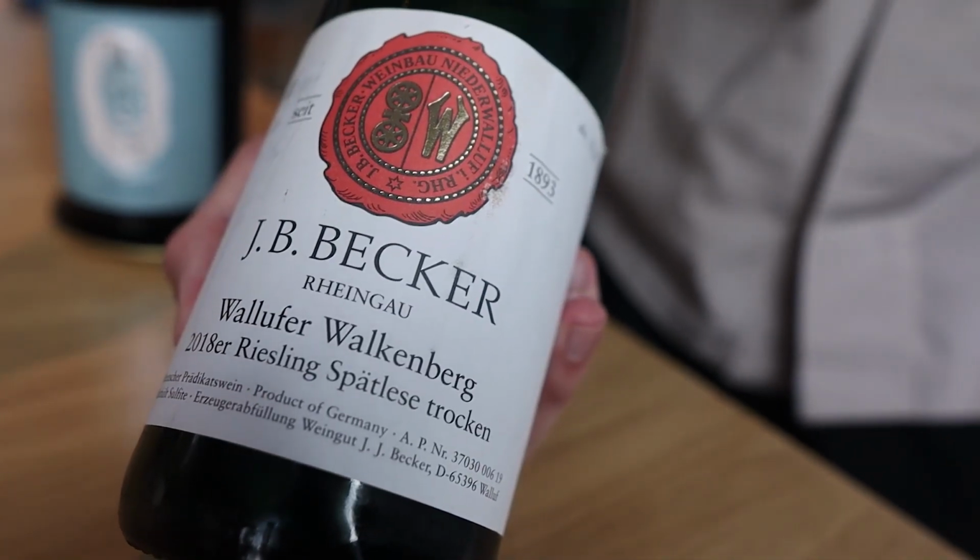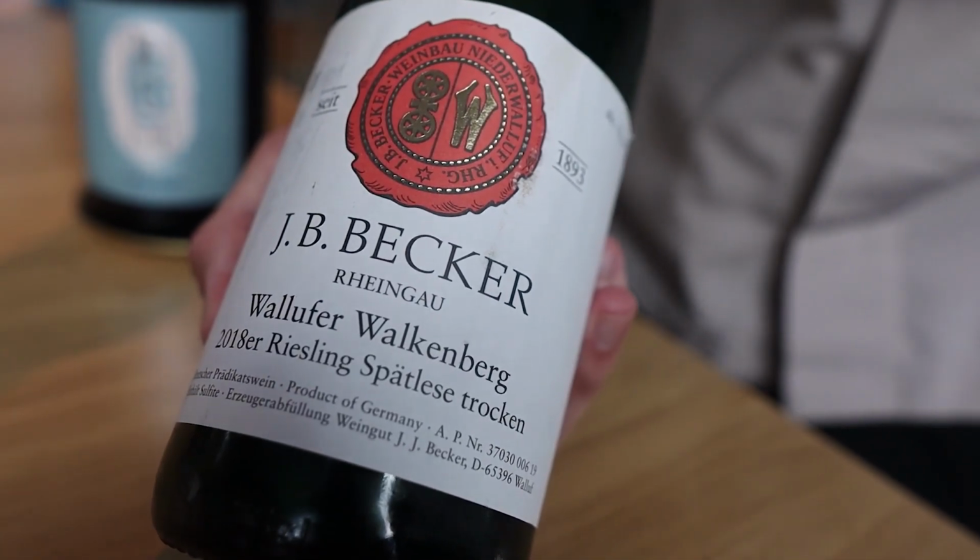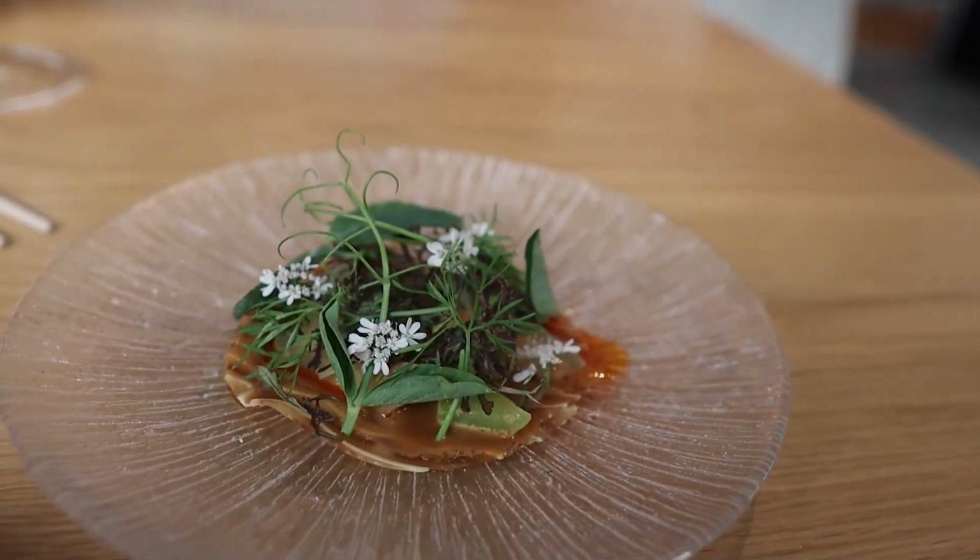Oh, this is nice. This is a German wine. It's not a super sweet German wine. A lot of German wines tend to be sweet. I'm guessing this is a Cabernet, which is not quite as sweet, more crisp, more light German wine.